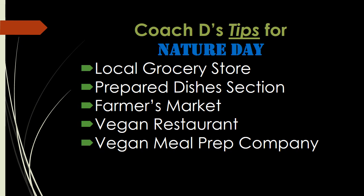Tip number 4, go visit your local vegan restaurant. That's right. Guys, vegan restaurants do an amazing job at serving plant foods. Why? Well, because they hire vegan chefs who not only know how to cook plant foods, but they also know which plant foods to combine to yield the most nutritious, delicious dishes.